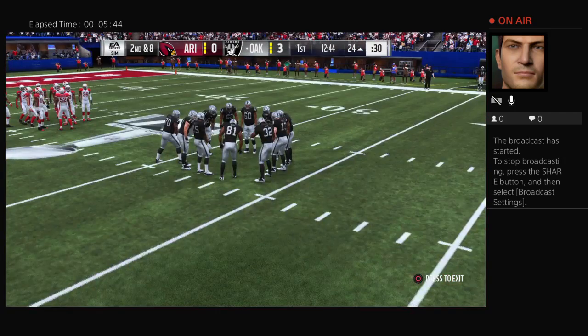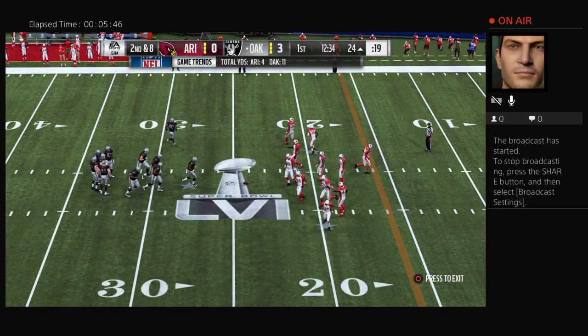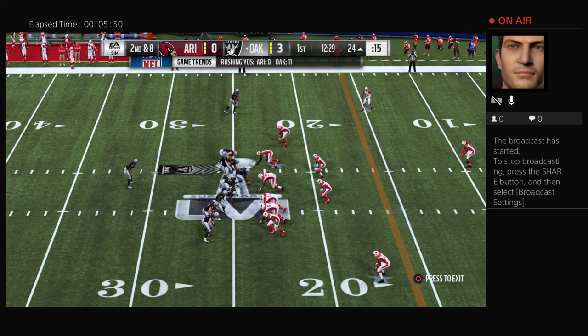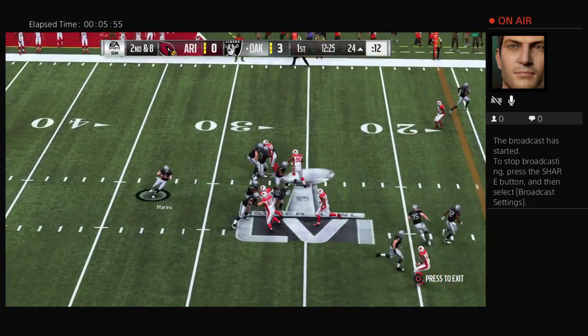Another scouting report on him is that he doesn't possess the eye discipline to be an elite linebacker. What that means is his ability to read, react, and make a play. But on that one, he looked like one of those guys.